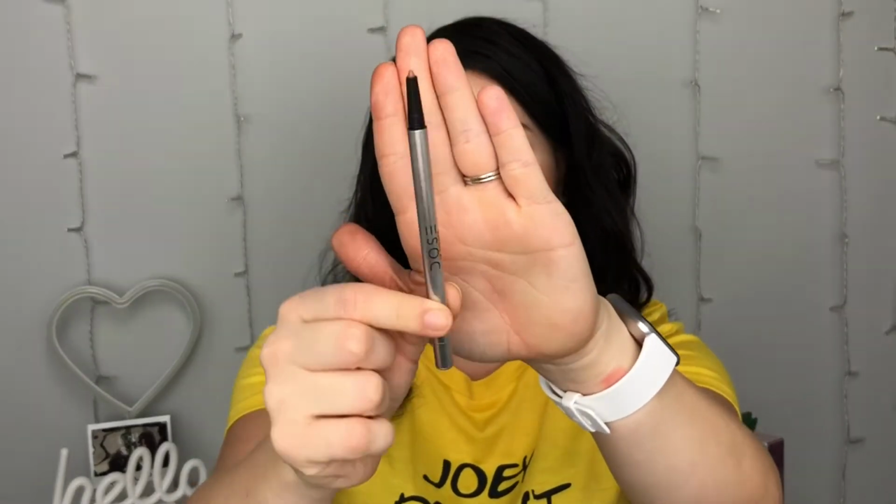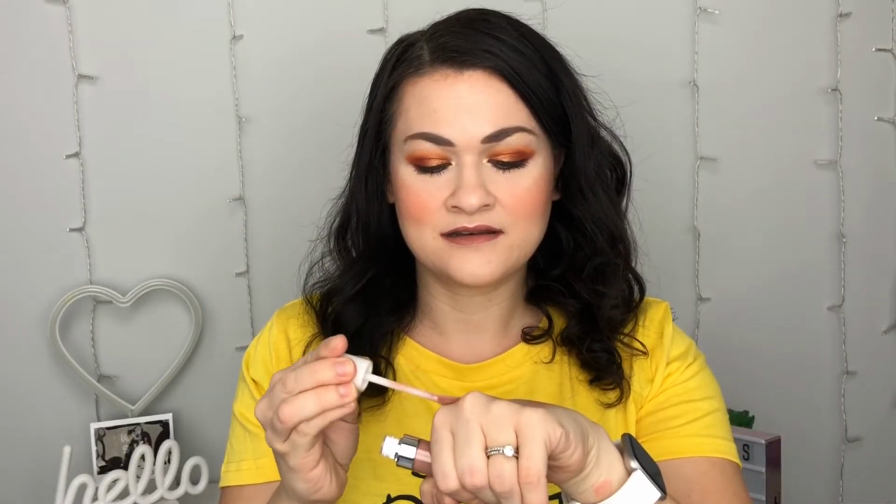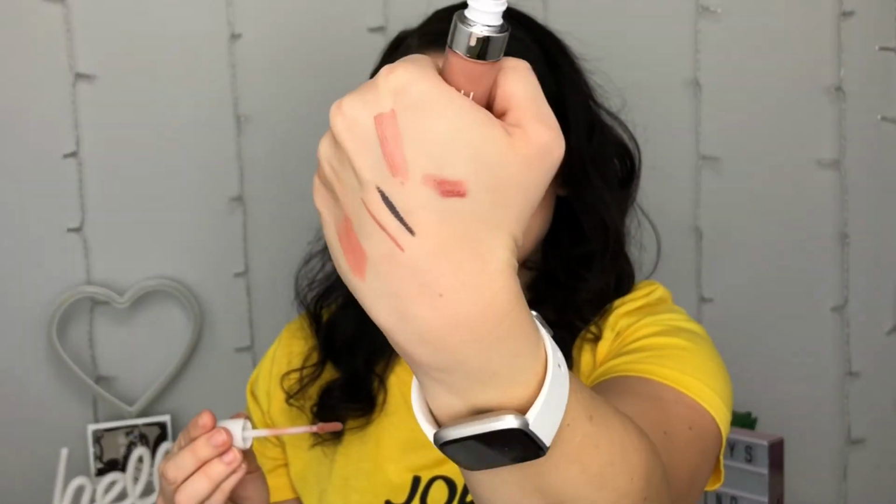Yeah, terrible swatch, but you get the idea. Gorgeous. There's a lip liner in the shade Dime. It's just a nude. You get the idea. There's an eyeliner in the shade Pencil Me In, which is like a slate charcoalish gray. Pretty. There's a lip gloss in the shade Can You Not. It's like a really pretty creamy beigey color.